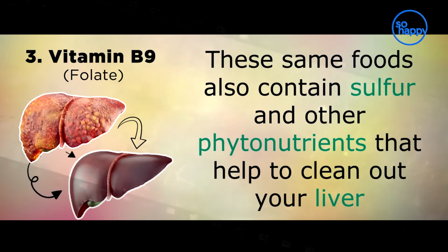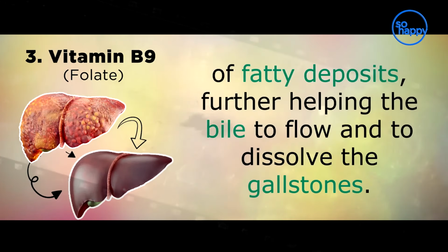As it happens, these same foods also contain sulfur and other phytonutrients that help to clean out your liver of fatty deposits, further helping the bile to flow and to dissolve the gallstones.